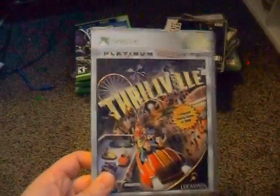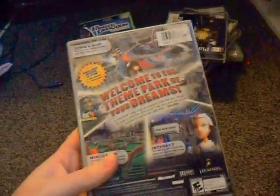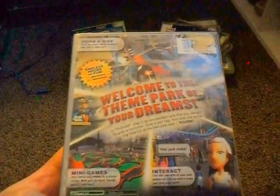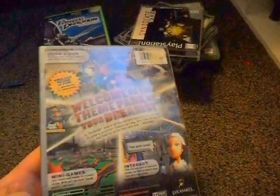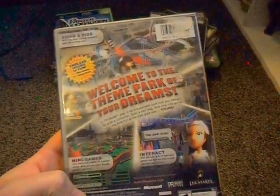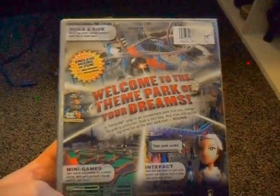Thrillville. I didn't even have this in my Xbox collection. I finally tried it out, and it's pretty fun. It's not that great. I haven't tried any of the building your own roller coasters and stuff, but it looks like it could be fun. There's at least 20 mini games. A lot of them are pretty weak. Some of them are fun.